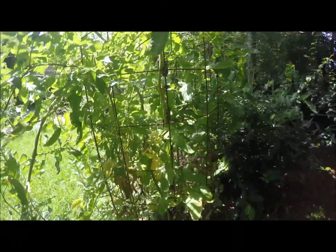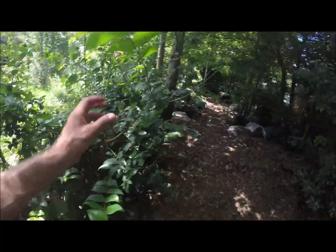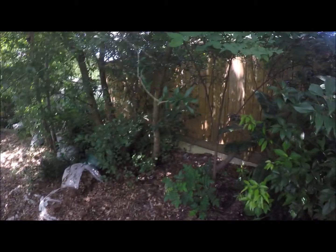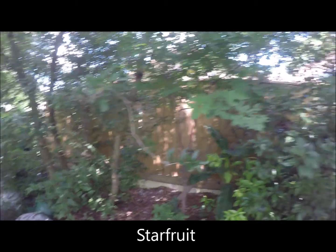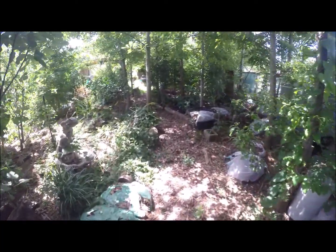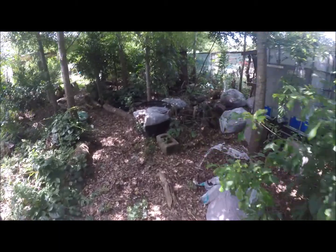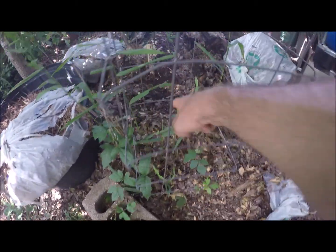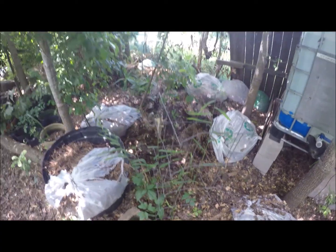Let's go. See some tomatoes. Some more Suriname cherry. Let's see. Not much growth. Well, that's not true. Decent growth. It's just not as much of a jungle back here because of the lower light level. The upper tree canopy slows things down a little bit. I tried to protect my inland sea oats. The rabbits really love it. That's going to be a losing battle.